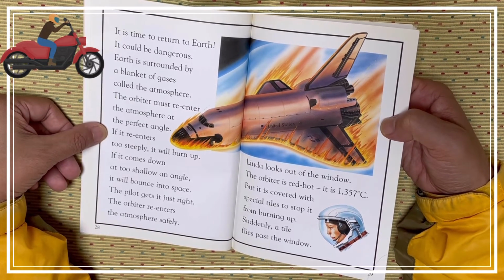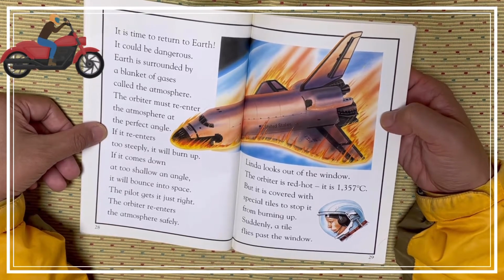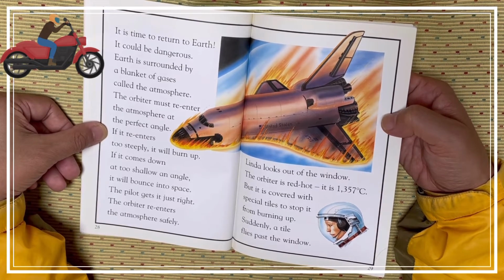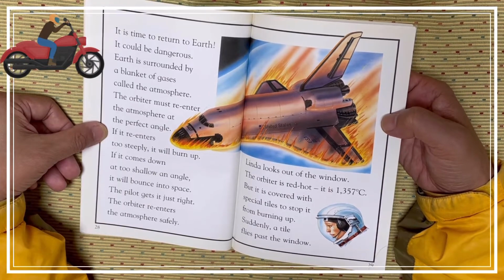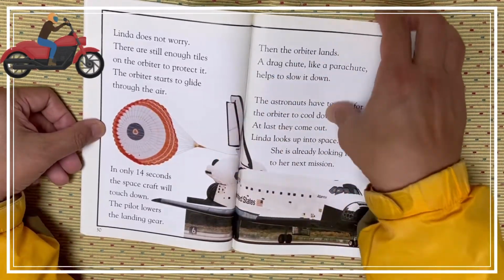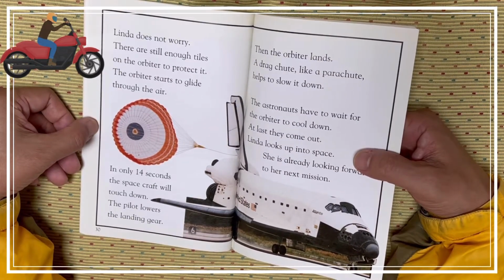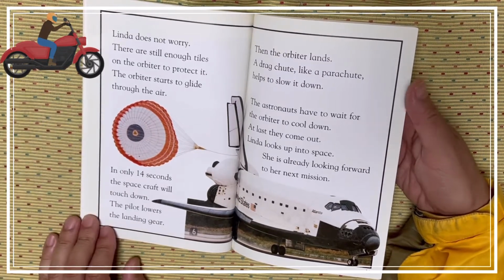Linda looks out of the window. The orbiter is red hot. It is 1,357 degrees Celsius, but it's covered with special tiles to stop it from burning up. Suddenly, a tile flies past the window. Linda does not worry. There are still enough tiles on the orbiter to protect it. The orbiter starts to glide through the air. In only 14 seconds, the spacecraft will touch down.